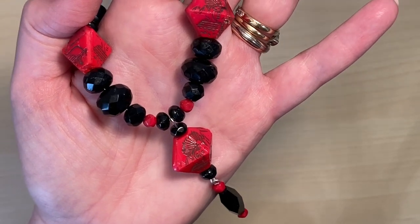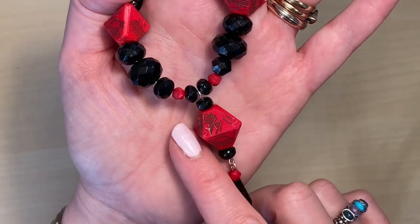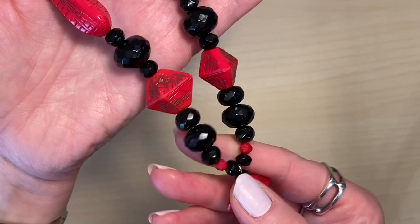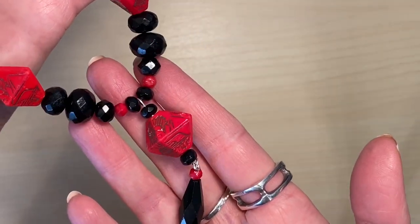Today we have a car boot sale thrift haul for you, but I just wanted to start by showing you one of my recent rescues. I have upcycled this necklace using beads from two broken necklaces in a past charity shop bag of broken bits.